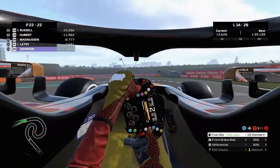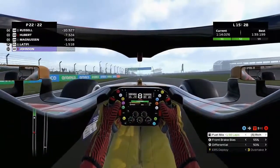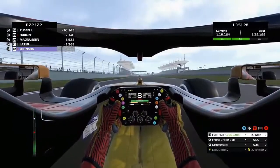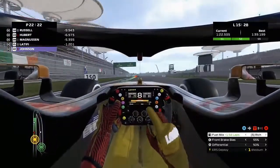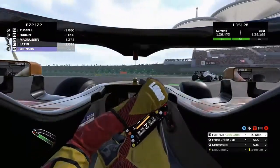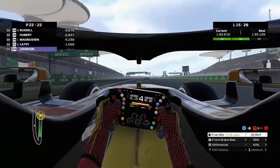So within, I think it was within 1 or 2 laps, we drastically reduced that margin to 1.4 seconds and closing rapidly. So I don't know if Latifi's having engine issues or if he's just slow. Or I'm super quick. I like being super quick. That sounds a lot better.